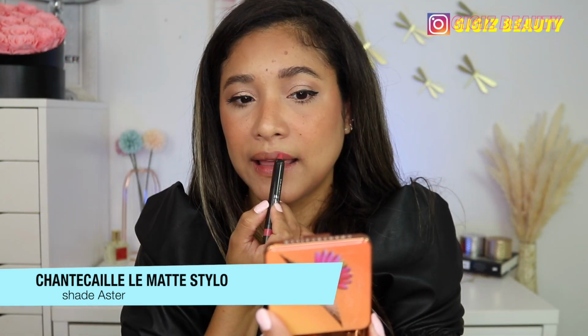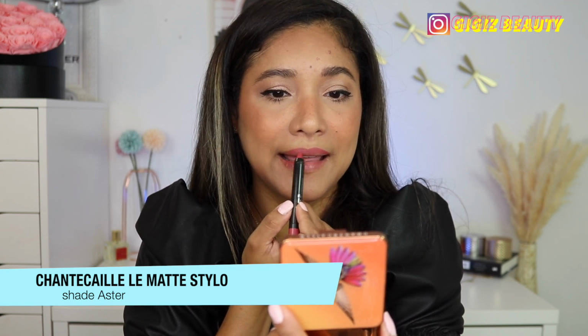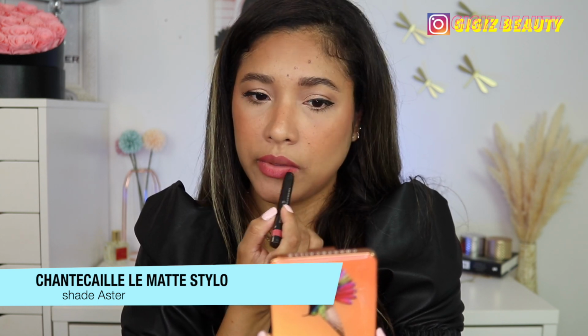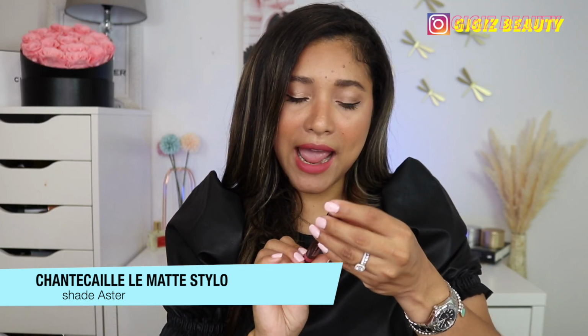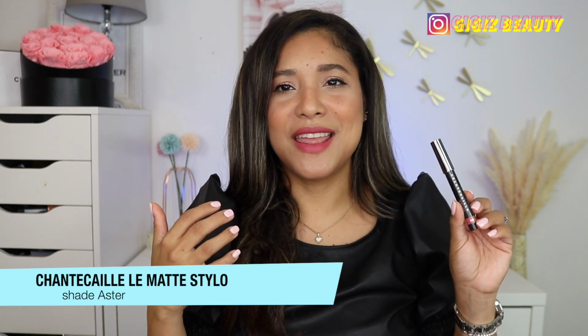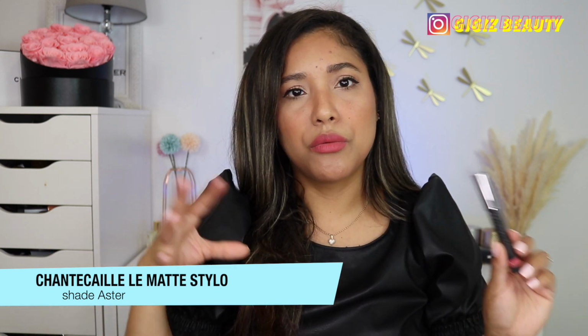I love matte, you know, matte everything when it comes to my lipsticks. I love the pointy pen. I love the easy application. I love that it's fully matte. I love how long wearing these are. This one is in the shade Aster, which is a little bit of a bright color for my everyday life. But they do have a more neutral one, a more nude one, and a more red one.